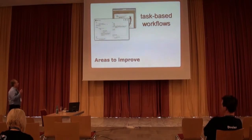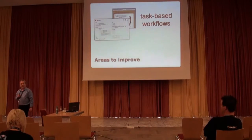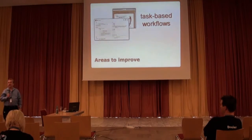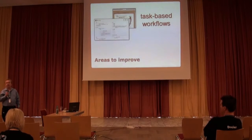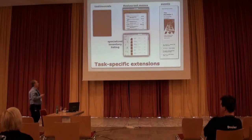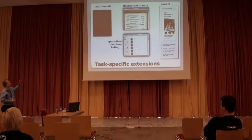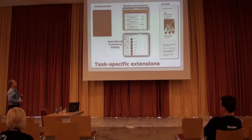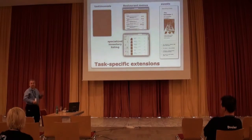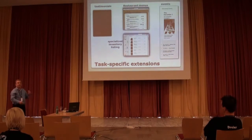Task-based workflows. This is really important because our users are using our CMS because they usually have a task that they want to accomplish. And if we make it challenging for them, they're not going to do it or they're going to grumble. And it's very important to make that easy and streamlined. When I say tasks, I mean things we can conceptually think of, like testimonials, a restaurant menu, specialized inventory listings or events, and to manage those sorts of things.